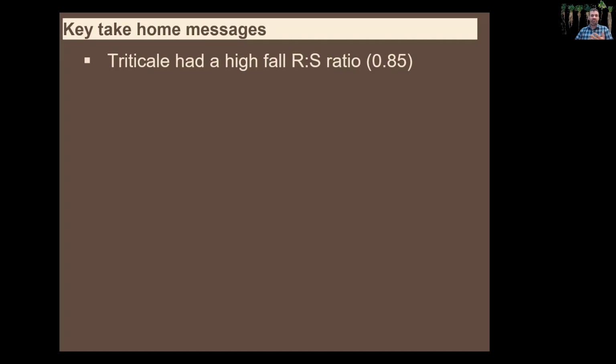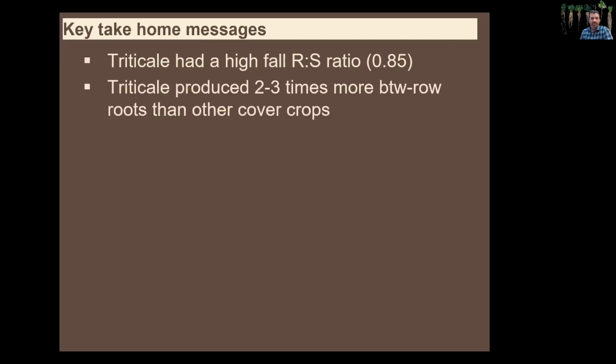I think it depends how much nitrogen is available in the soil, but in maybe an organic system, you can have very high root to shoot ratios below ground. So even if you're seeing a pretty measly 1,000 pounds of biomass per acre, there could be another 1,000 or 850 pounds per acre below the ground. And a really cool trait from my master's research was showing that the lateral roots in the between row space, there was maybe 2 to 3 times more than some of those other cover crop species.